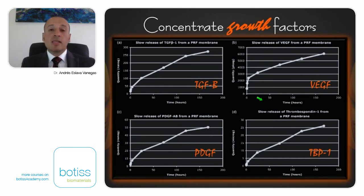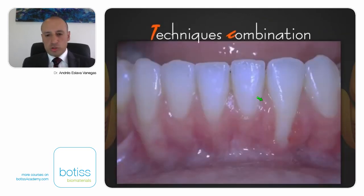And you can see that I show you pictures from 24 to 48 hours after the surgery, and there was a really good healing of that process. Now, can we combine techniques?